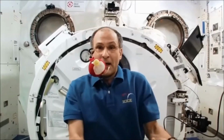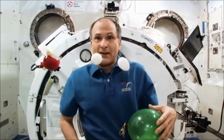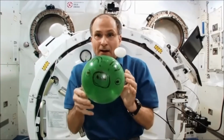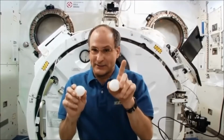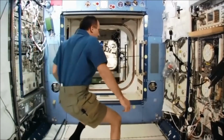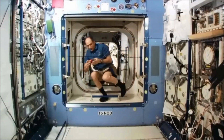And Angry Bird had some eggs. And Pig stole the eggs. And don't ask me how I got the eggs on Space Station. I've got a bungee spread across the hatchway. And this bungee is kind of like a slingshot.